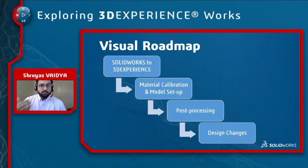So before we move further, what I want to show you guys is a quick visual roadmap of the 4 important things that we are going to cover through this presentation, which I'm really excited about. So SolidWorks to 3D experience: how to transfer your model, how to transfer your assembly from SolidWorks, which is your primary CAD tool, to the 3D experience platform. Then we'll take a quick dive and look into how we can set up material from the test data that we have, how we can calibrate it using the material calibration app.